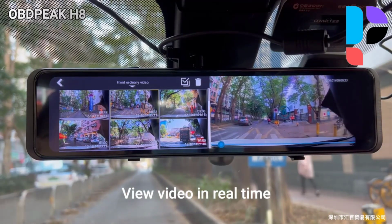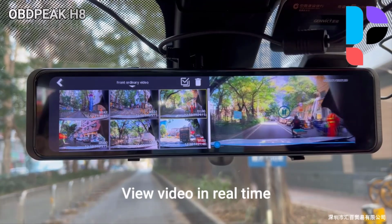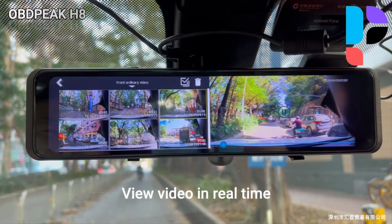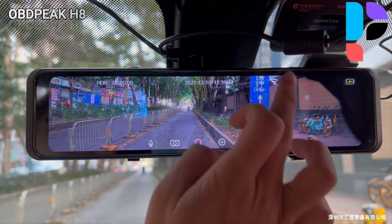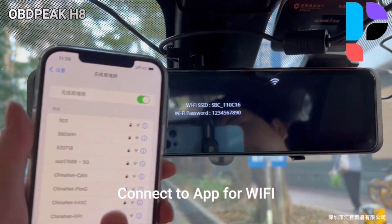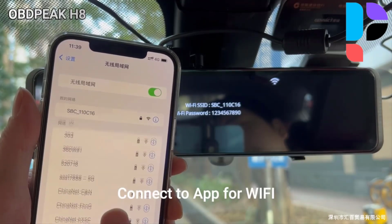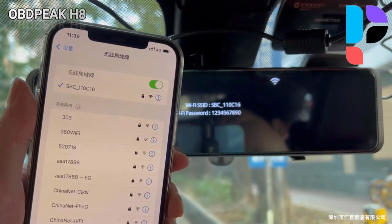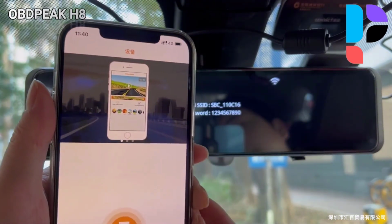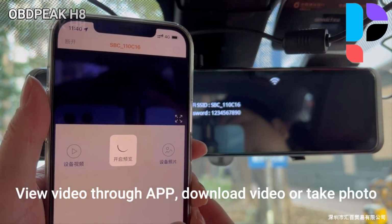The front camera captures footage in 4K and the rear camera in 2K, providing crystal clear video that can be crucial for capturing details like license plates and road signs. Equipped with built-in Wi-Fi, it can be connected to a mobile phone. You can preview real-time images, view historical records and quickly download pictures. All operations can be completed on the mobile phone without removing the memory card and connecting to the computer to watch the video. The operation is very simple.